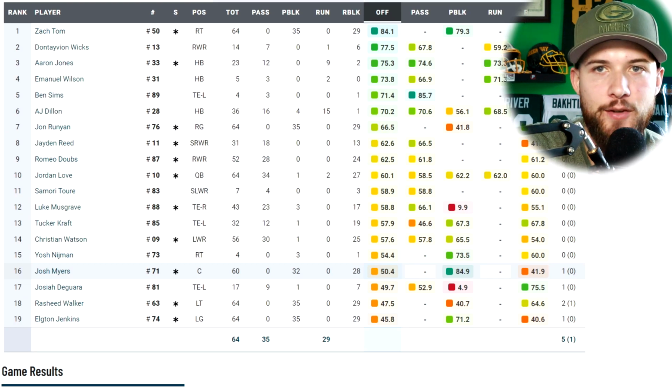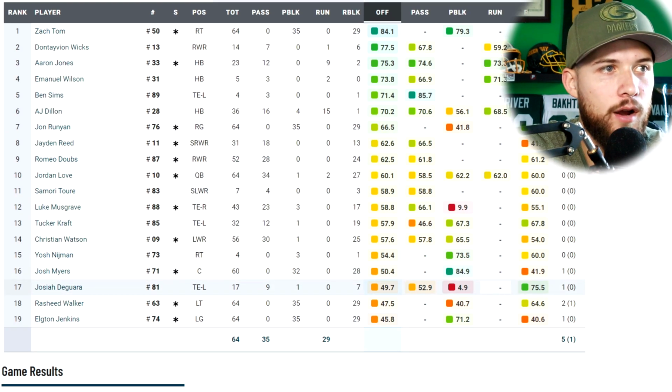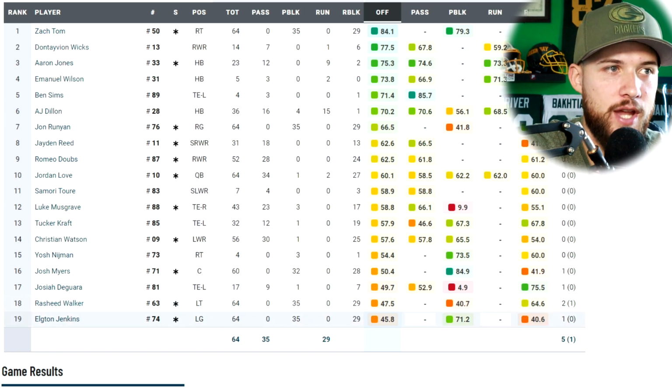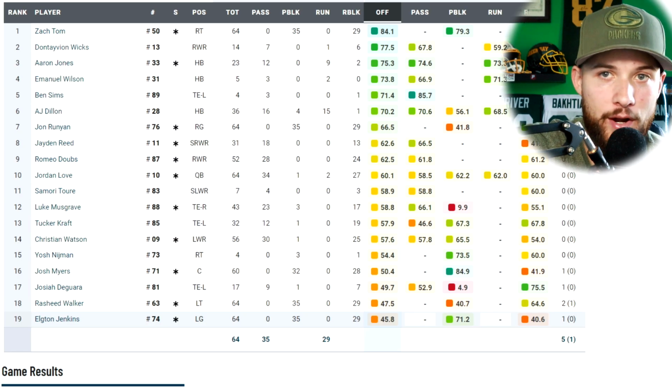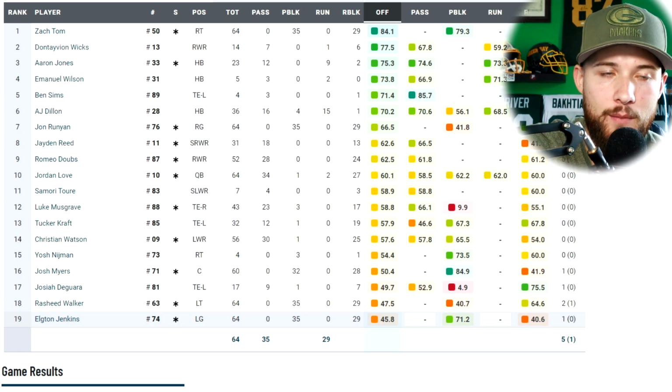And speaking of Josh Myers, one of the lowest graded guys here, like usual, a 50.4, Sean Rhyan a 49.7, Rasheed Walker a 47.5, so he's really been struggling these past 3 weeks, and Elton Jenkins, the lowest graded Packer on offense, a 45.8. And honestly, I thought it was a bad game for Elton Jenkins, and this kind of just reiterates that he didn't have a good game against the Broncos.